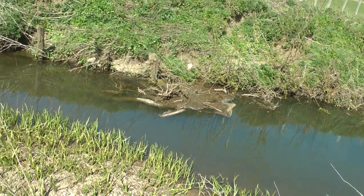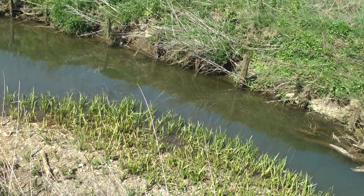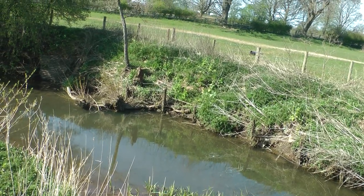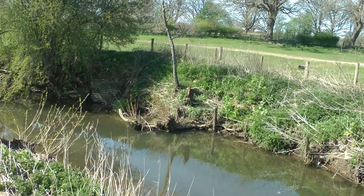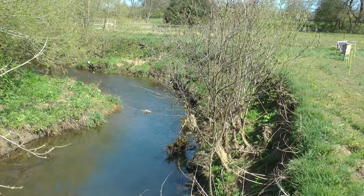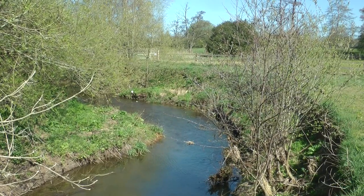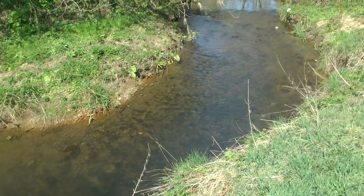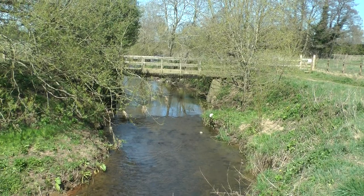Gravelly bed there. Some sedges on. Obviously they'll be quite high. And this one in the air. And at the top of the length, it shallows up over those gravels there. So I'm back up at the little footbridge, which is the top of the length.